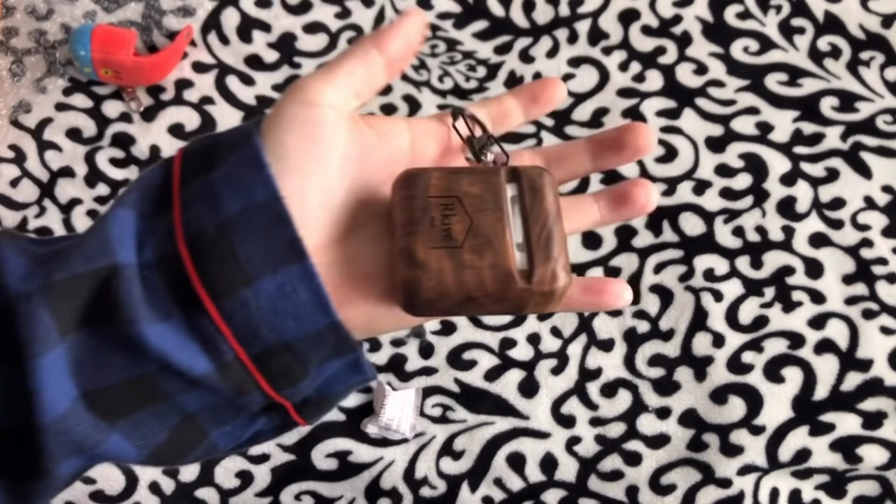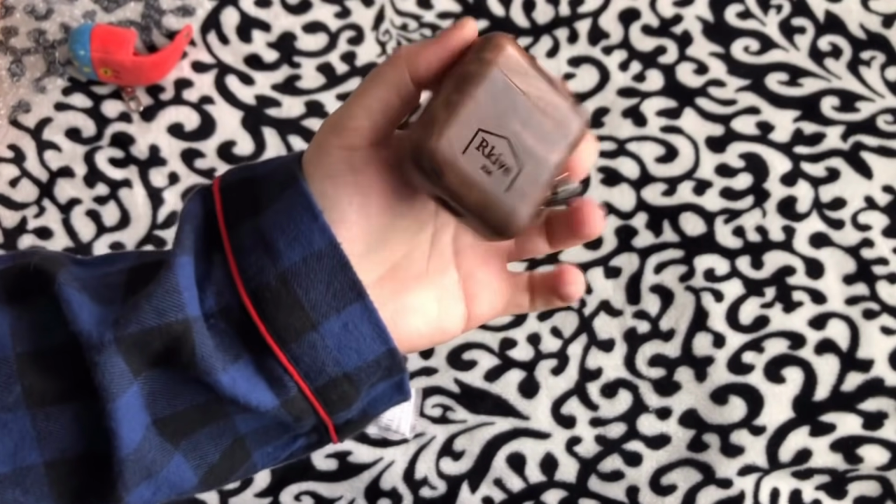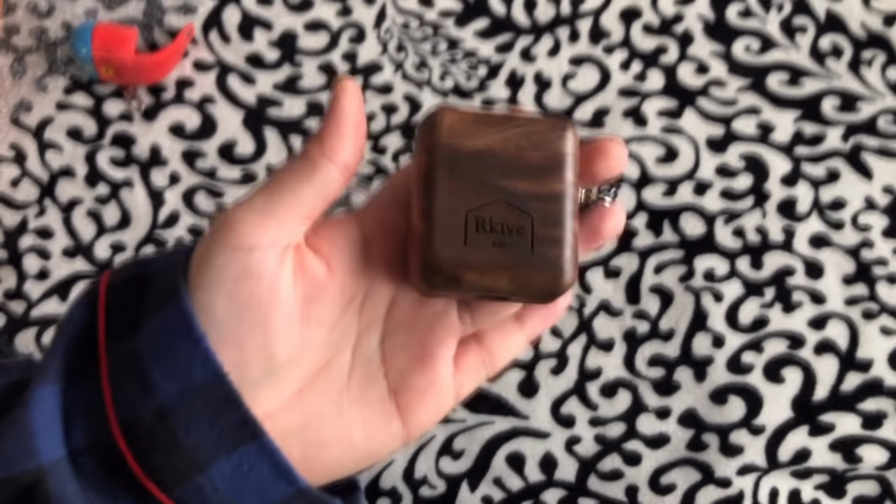It also came with this part. I don't know what you call these, but you know what I mean. Like a clip. Yeah, there's that. Super pretty. Wow. Rkive. There's that. Okay.